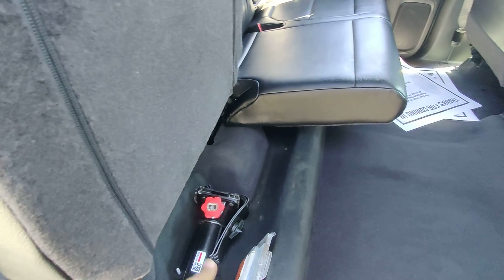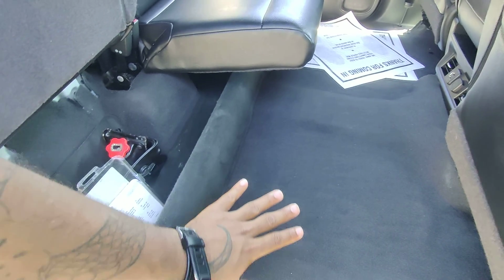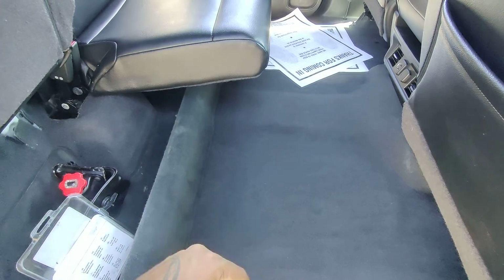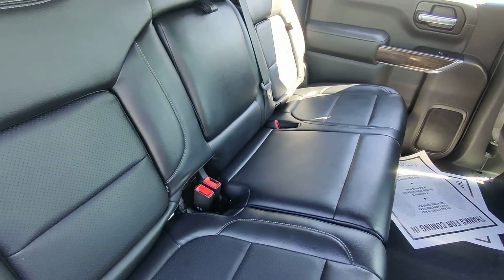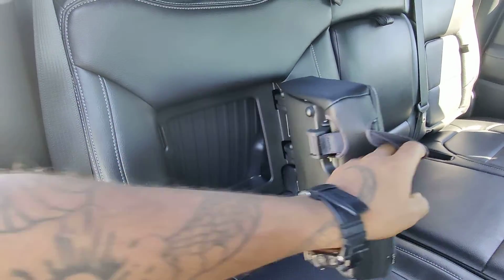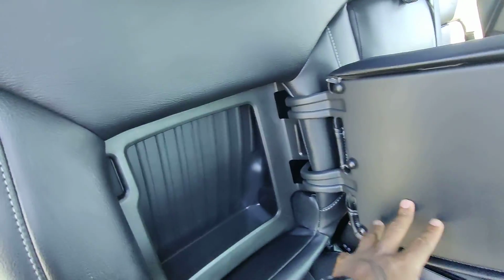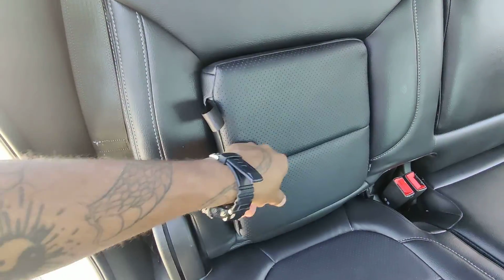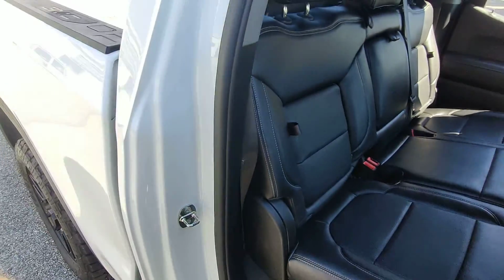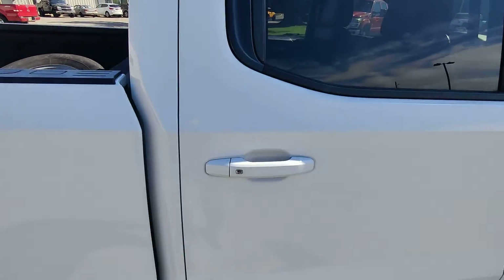Here you have a jack there in case you need to lift and change a tire. The upholstery on the floor is absolutely clean. No stains, no smells, no odors. Move this back down, and again, we'll open this little compartment up, and it reveals a nice little hard back area on both sides where you can store anything you think necessary. We'll move back around to the front of the vehicle just to note one more thing that I saw.